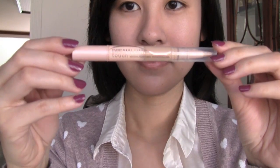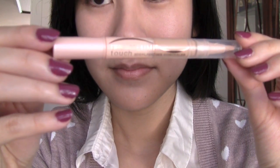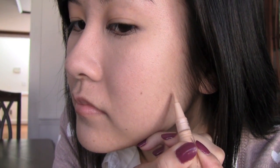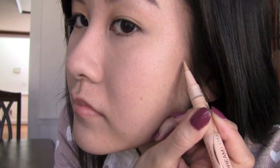So instead of applying it all over the face and to try to avoid a mask-like look, let's highlight and conceal some areas. So I'm just using this highlighting concealer and brightening up my under eye circles. And with this particular one, you need to blend it out pretty quickly because it dries up and really clings to the skin. So I'm just patting that out and then going over any dark or red spots and then just making sure to pat that in.